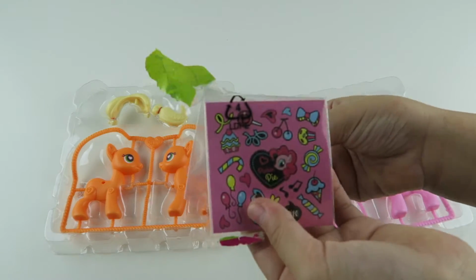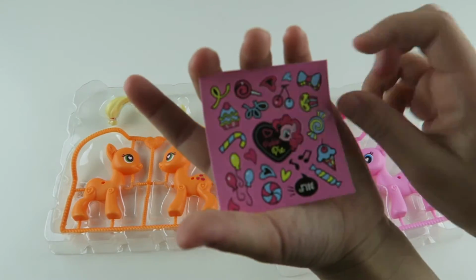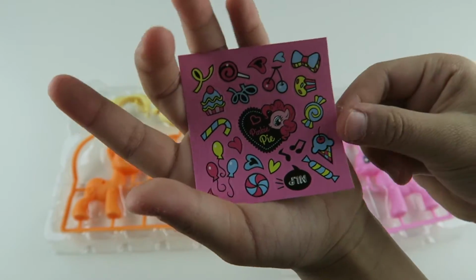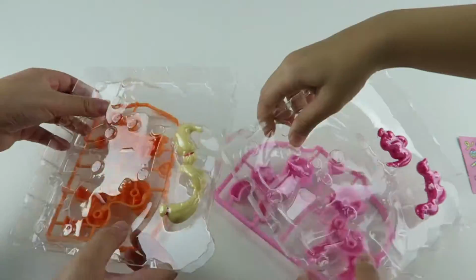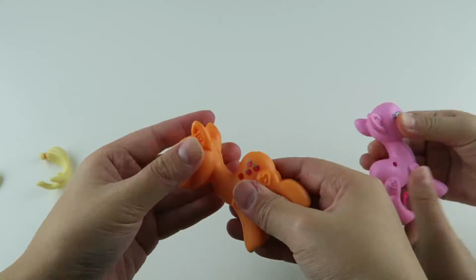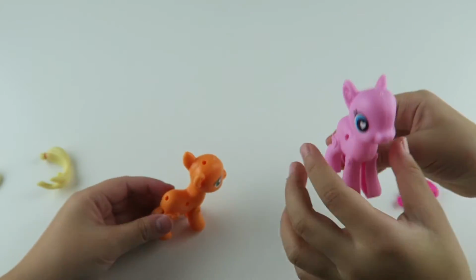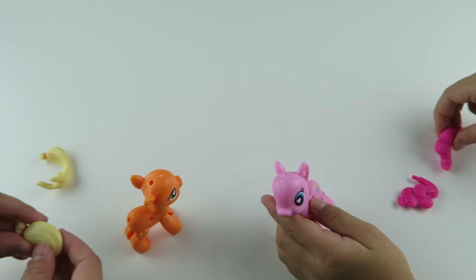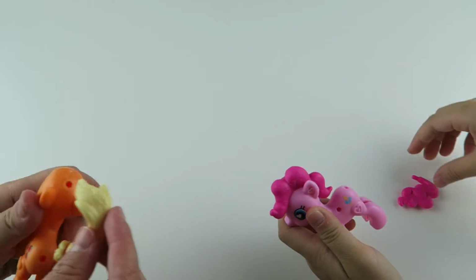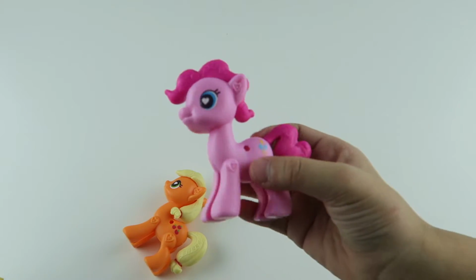And mine also has stickers. So here's my stickers, and I like how it has the one with Pinkie Pie, and it has a heart that says Pinkie Pie. So here they are. They look so weird without their hair. Let's put their hair and their tail on. So here is Applejack, and here is Pinkie Pie.